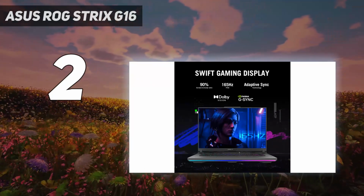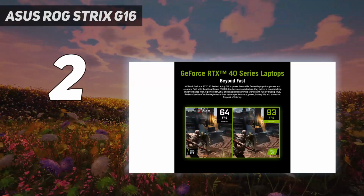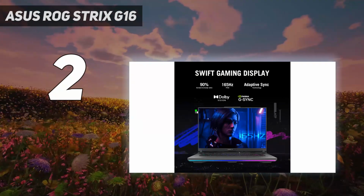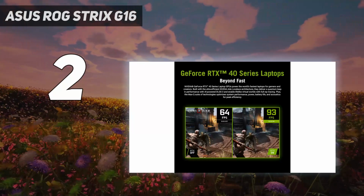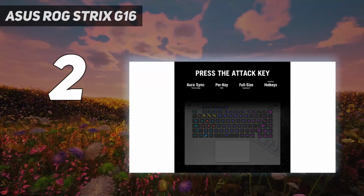Is the design as sleek as Razer's Blades? No. But at $1,999.99 when we tested it, Asus is also competing on price. We also appreciated the Strix's battery life. It lasted for 8 hours and 49 minutes on our battery test, as well as the RGB keys with 2mm of travel.